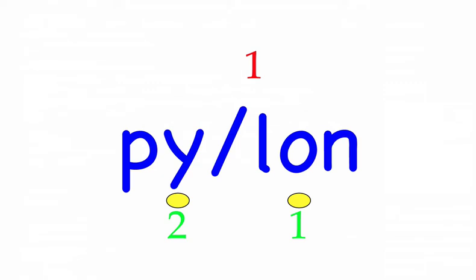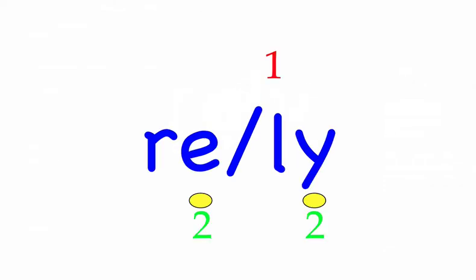Row 2, rely. We all rely upon your guidance. Rely. Re, 2 sounds. R, E. Lie, 2 sounds. L, I. Rely. Pause the video, mark the word, and then advance the video.